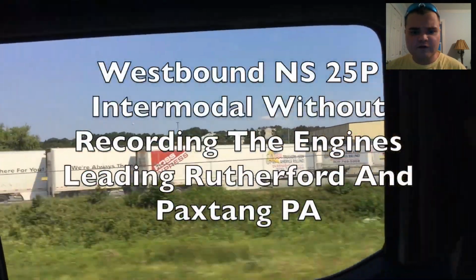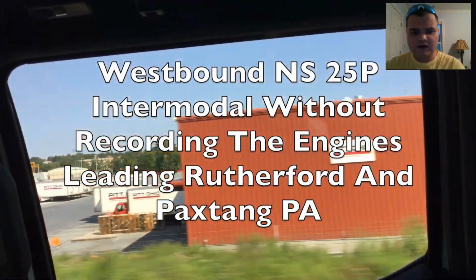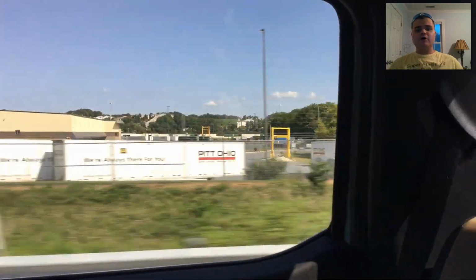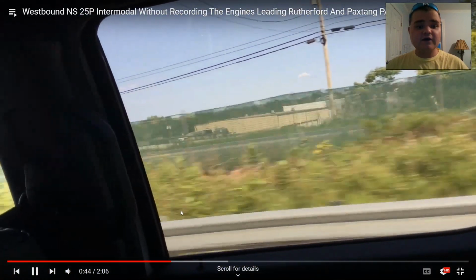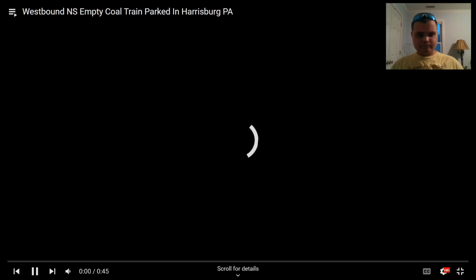Westbound NS25P intermodal without recording the engines leading, Rutherford and Paxton, PA. Okay, so I got to see NS25P on my way home on August 19th, 2023. Now that is pretty cool. Okay, next one.